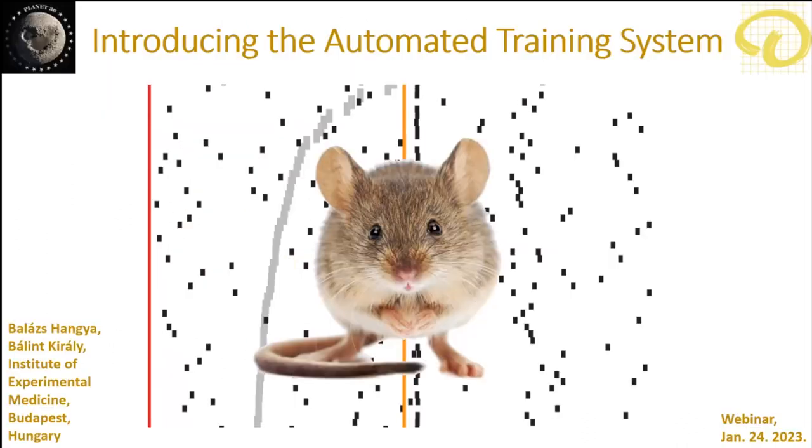Thank you very much. So we will talk about this automated training system we developed, and I will introduce it and walk you through the equipment and our initial thinking, and then Bálint will explain what we are doing with it right now, the things we are developing and the things that are in the making, and the things which we think are the capabilities of the system. Also, if you have questions about specifics of how it works, Bálint is more the go-to person than I am, because I just give talks, right? And then others actually work in the lab.